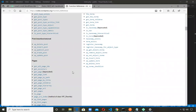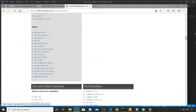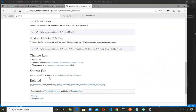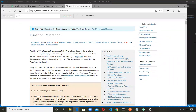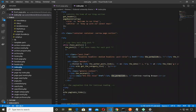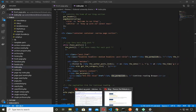If you take a look inside of here, you're going to see all these various functions. You can see the title, and somewhere in here would be the permalink. If you click on that, it basically tells you what that does. WordPress has a very good set of documentation, but this is not a tutorial. I'm just giving you a high-level overview. As I briefly show you some of these functions, you're going to see a mix and match of custom ones as well as the regular ones. So let's get back to post types.